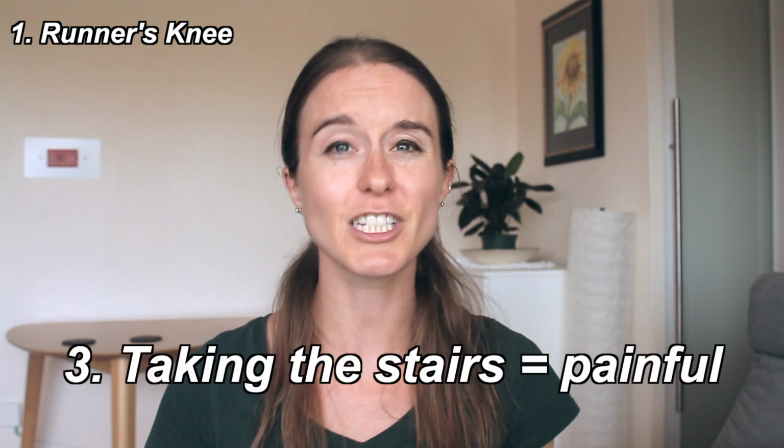One indication that you might have this injury is that your knee hurts during a run. It can also be painful during everyday activities, and stairs can be really painful too.